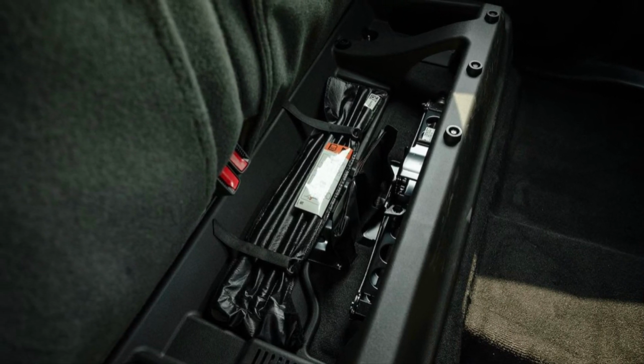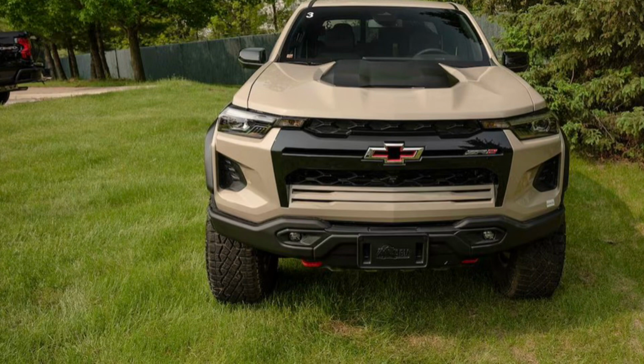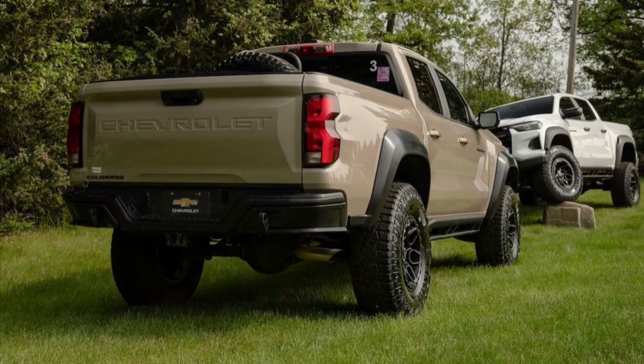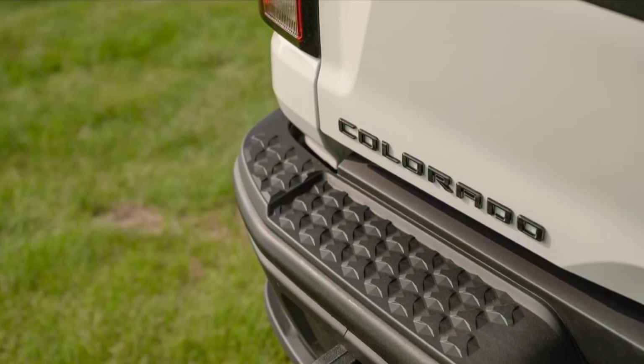According to Chevy, the Bison should start production in the third quarter of 2024, and order banks will be opening up this fall. As of this video, no price or EPA estimates yet, but expect this to break the 60,000 mark barrier. My overall take is I absolutely love what GM has done here.